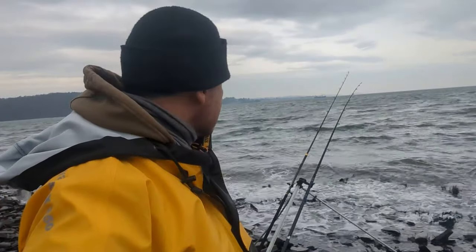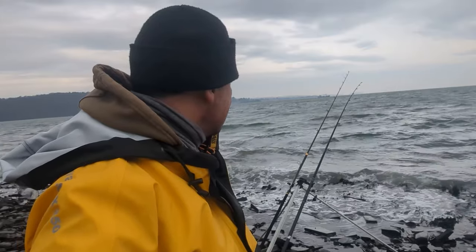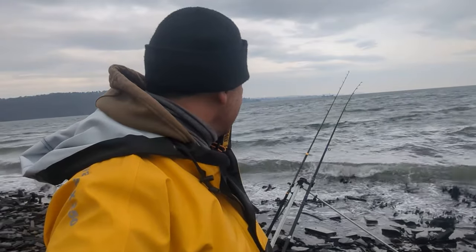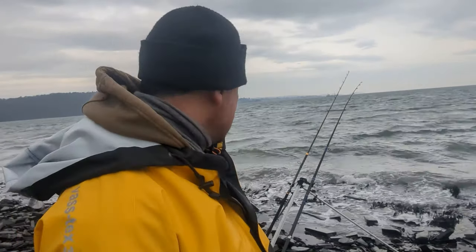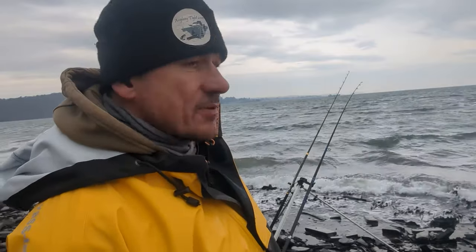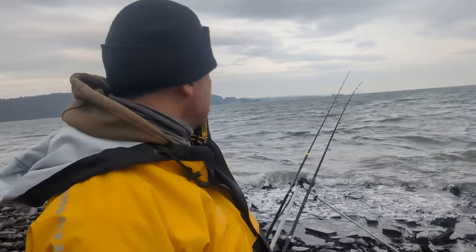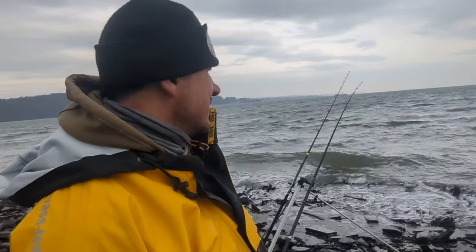It feels strange being back here. Probably the first time I've fished here in over 30 years. Let's get some other rigs ready, and maybe another rod as well. I've got the beach and pier with me as well. So I've got one out a little bit to the left, the first one out straight, and then if I do the beach and pier, I'll put that one out to the right.